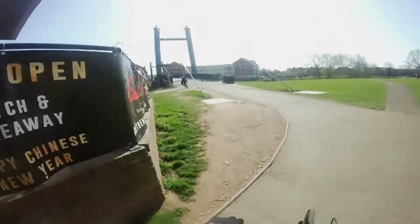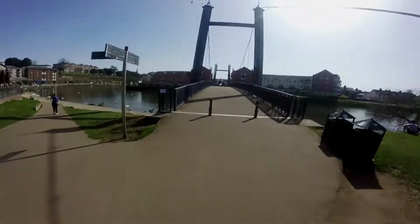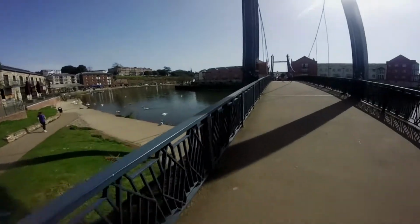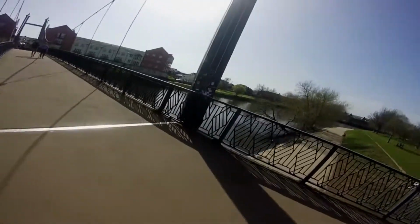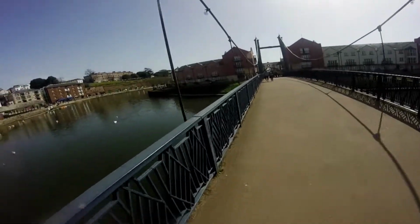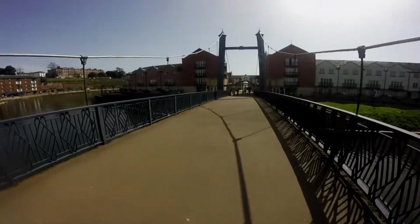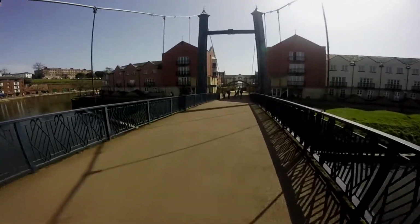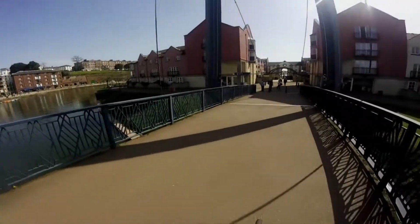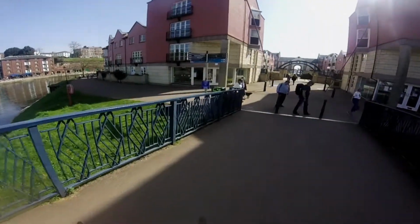There we are. So you might recognise this bit as well from some of my other cycling videos. As we now cycle across this suspension bridge to the other side of Exeter Quay, over the River Exe, heading once again to some of the old storage facilities, and the new Rockfish restaurant, which is still not open, I'm afraid. And I still haven't been in.